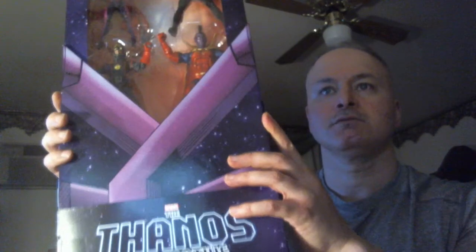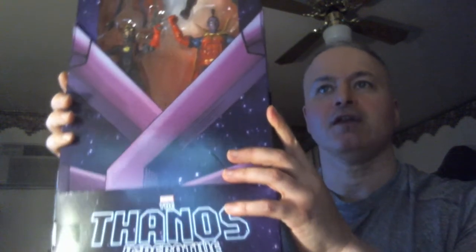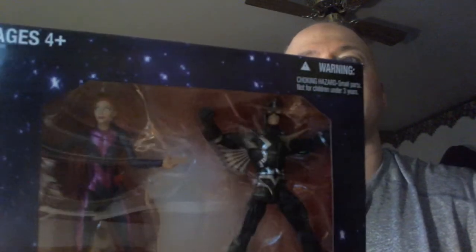I am a recovering Marvel Legends addict, so when they had a Marvel Legends set with some characters that hadn't been done before, I needed to get it. So here we are. This is the Thanos Imperative set. It was a San Diego exclusive. Let's see who we got here.